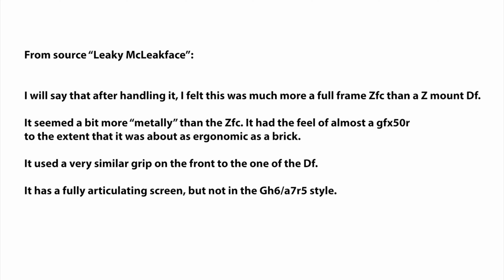I will say that after handling it, it felt this was much more a full-frame ZF-C than a Z-mount DF. It seemed a bit more metally than the ZF-C. It had the feel of almost a GFX 50R to the extent that it was about as ergonomic as a brick. It used a very similar grip on the front to the one of the DF. It has a fully articulating screen, but not in the GX6 or A7R5 style.